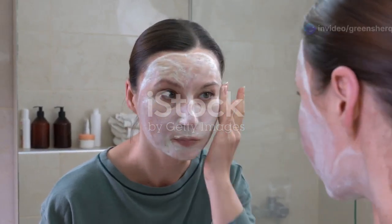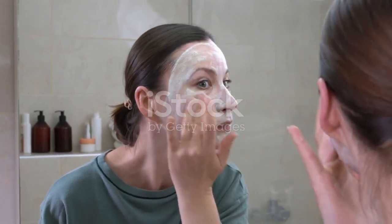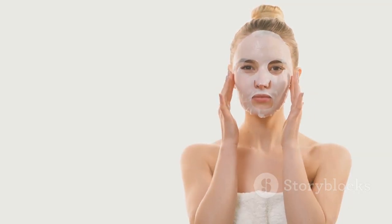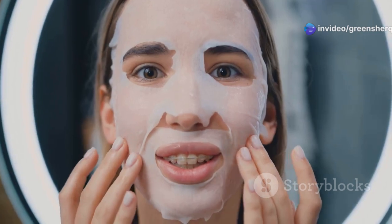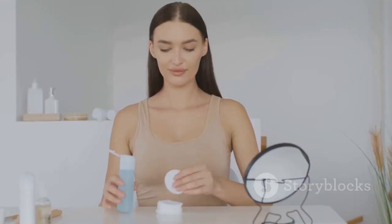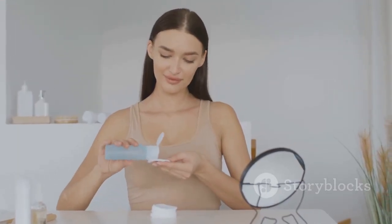Section 7. Applying the mask, a ritual of rejuvenation. Now that we've explored the potent ingredients of this anti-aging salt mask, let's delve into the application process. Transform your skincare routine into a ritual of rejuvenation with these simple steps. First, cleanse your face thoroughly with a gentle cleanser. This removes makeup, dirt, and impurities.